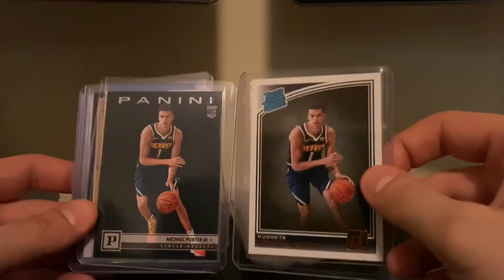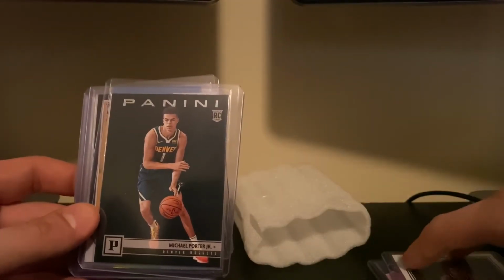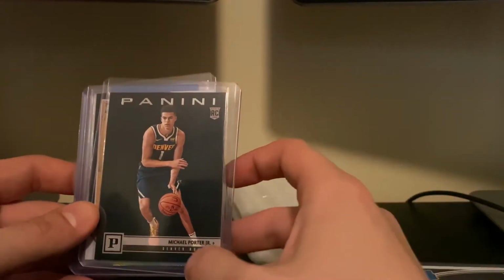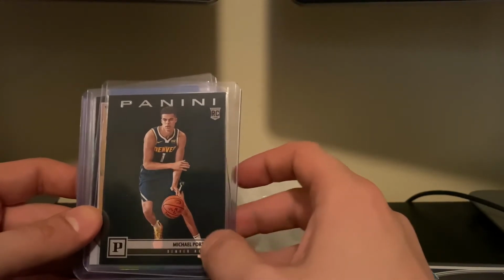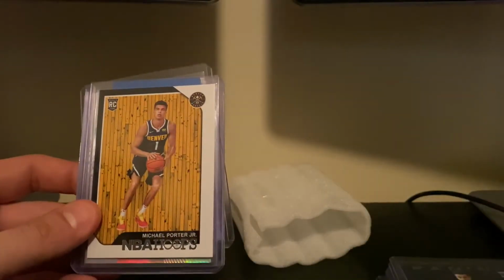I'll just put this Donruss back up there, but I really like that black background and that classic Panini. These are part of that Chronicles set. I really, really like the Chronicles cards because anytime you open up a pack, like 95% of everything was going to be a rookie card. So those were a lot of fun to open up last year, and really just cool variations.